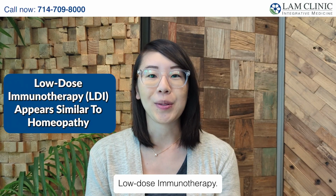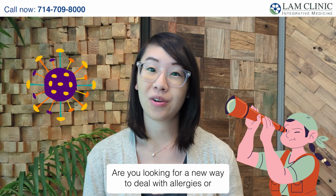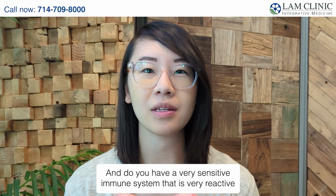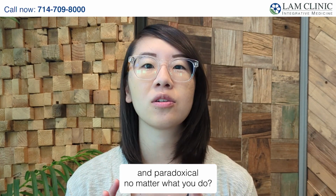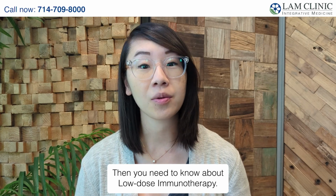Low-dose immunotherapy. Are you looking for a new way to deal with allergies or autoimmune conditions? And do you have a very sensitive immune system that is very reactive and paradoxical no matter what you do? Then you need to know about low-dose immunotherapy.